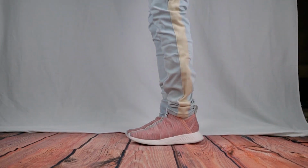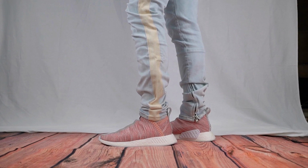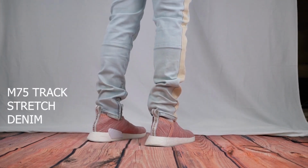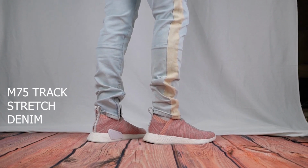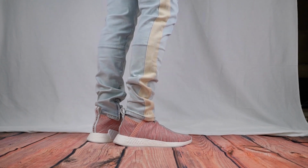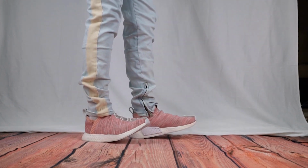Moving on, the first of the 4 items I got from Minimal Naked Clothing are these light wash blue denim pants with an off-white stripe going down the sides. It is the M75 track stretch denim. The M in the name indicates that these have a relaxed fit through the thigh area, versus any pants that start with an S. That means they have less room in the thigh area and are made to be a skinnier fit. You'll see these on their website as well.